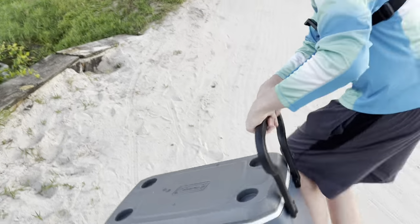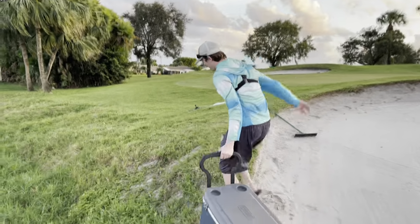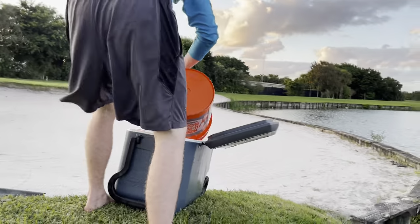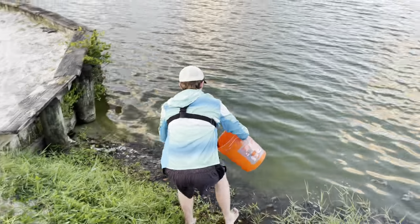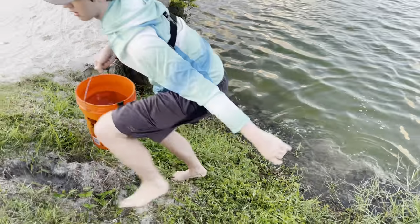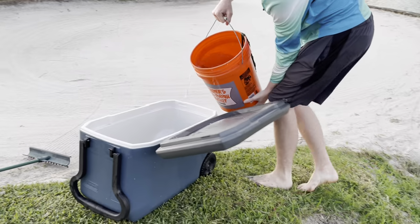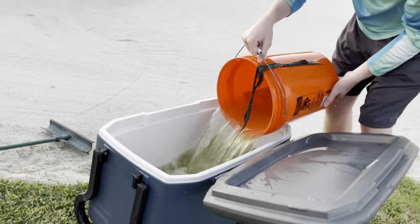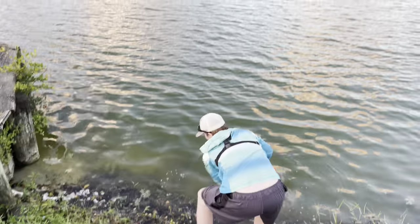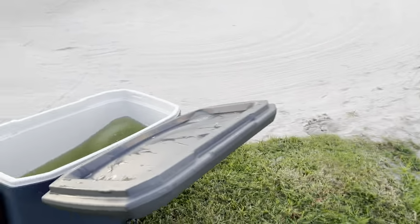All right, gotta fill up the cooler. Finally got one! Oh, I can't believe it. You need pliers to get the thing out, but I got pliers. One more bucket, we should be good. I just ran all the way from over there. Can't believe it.